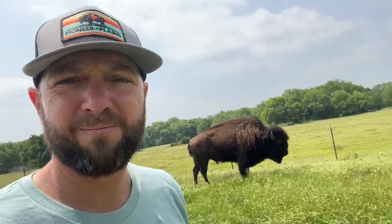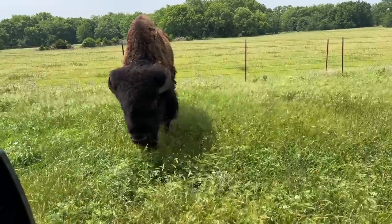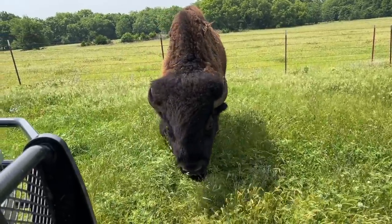he heard me talking about him, so he's up now. He's interested. I'm gonna get a little bit closer back to this truck, even though he's pretty good. Typically doesn't do anything, but what are you doing, buddy?